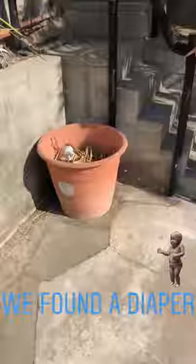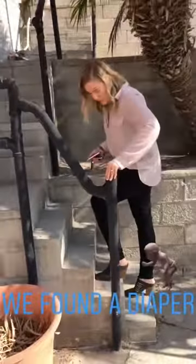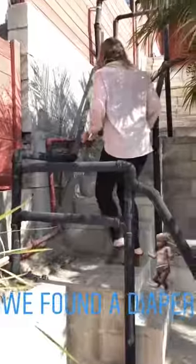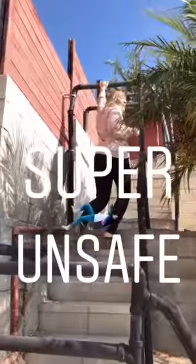Yeah, you're tiny. Yeah, I am. Lauren just found a diaper. These don't even fit my feet. I mean, I'm large. Really nice railing. Oh no, oh no. I think it's spray painted PVC. Oh, be careful.